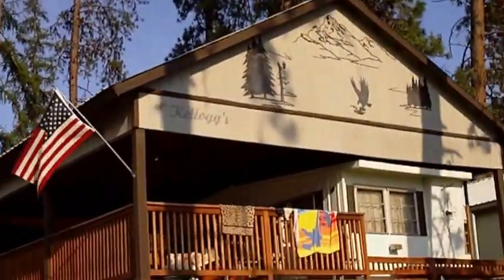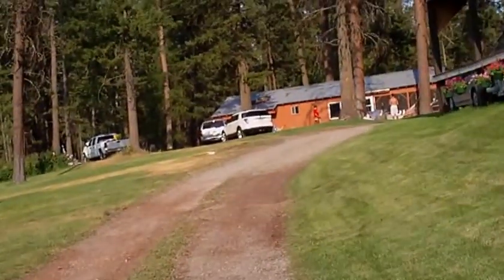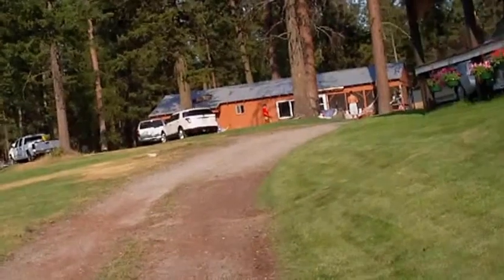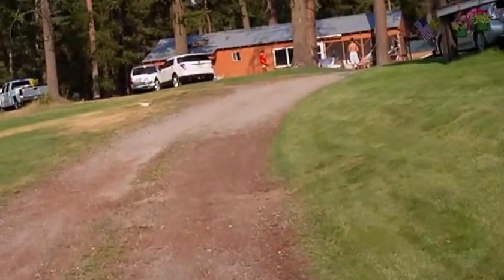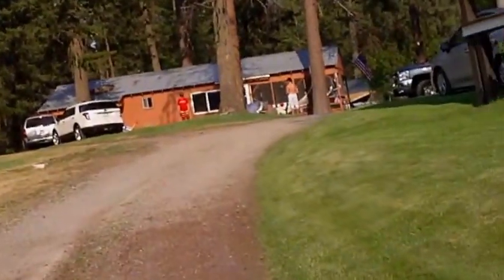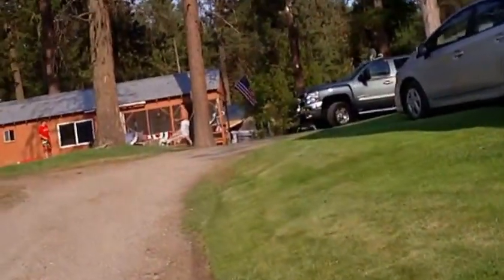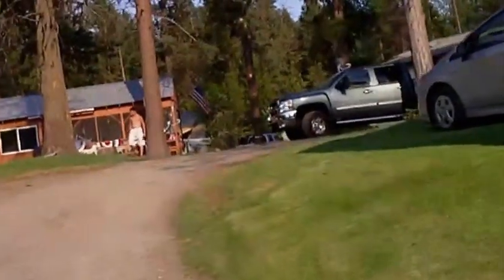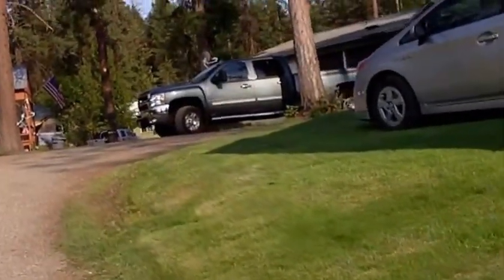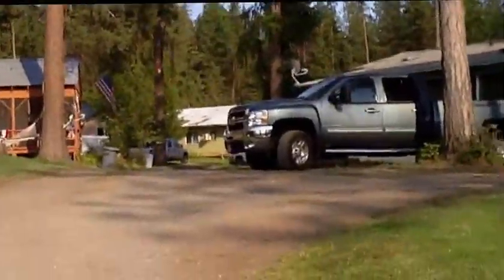This cabin here, owned by the Kelloggs, they have a nice bench on the end of the dock with their name on it that they let anybody use, so that's pretty nice. Still gotta show you the end of the dock too, my goodness. The four things down that way.